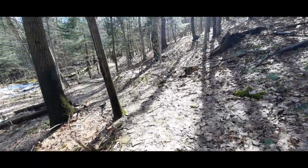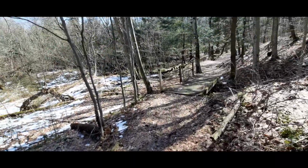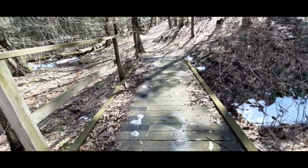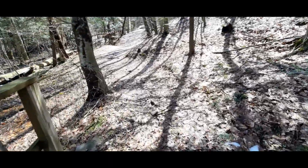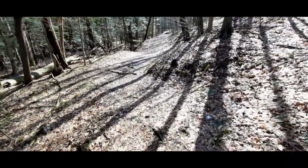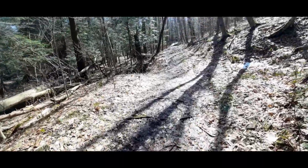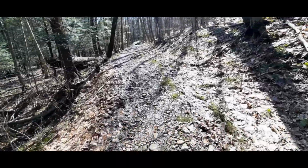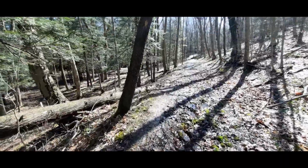A lot of bridges. This is like I think like the 5th bridge already. Yeah, I probably should have worn my hiking boots. Kind of wet and muddy in some spots.